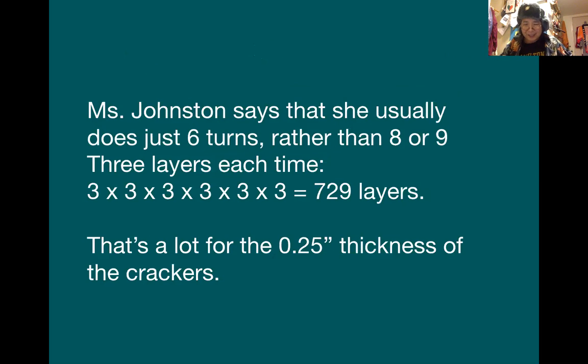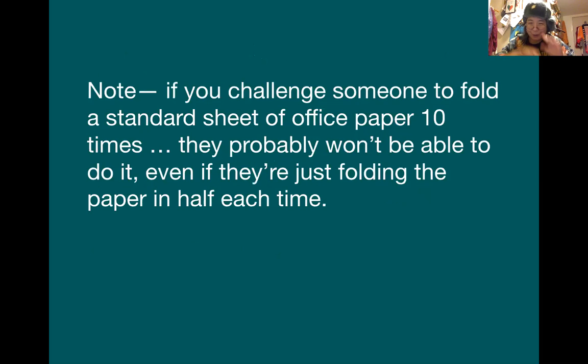Now, Miss Johnston says that she usually does 6 turns. Her recipe says 8 or 9, but she says it works just as well with 6. And I can see why, because 3 layers each time, 3 times 3 times 3 times 3 times 3 times 3, that's 700 plus layers. And that's a lot for a 1/4 inch cracker, so coming along there. And it really speeds things up to have 3 instead of 2 layers.